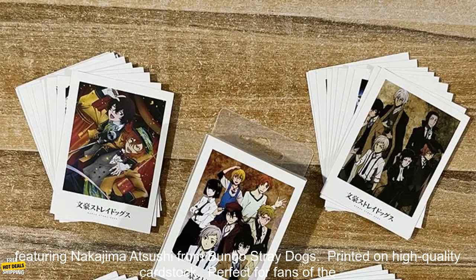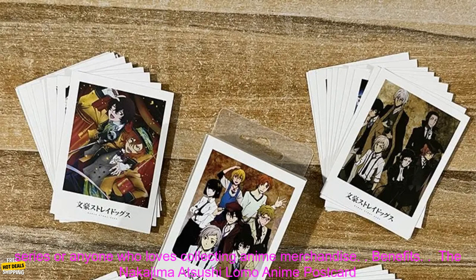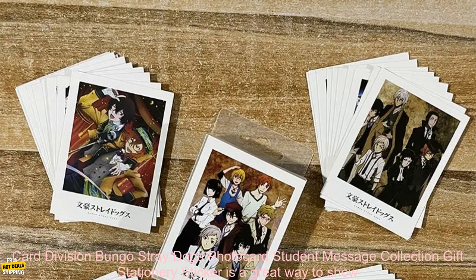Features: 10 high-quality photocards featuring Nakajima Atsushi from Bungo Stray Dogs. Printed on high-quality cardstock. Perfect for fans of the series or anyone who loves collecting anime merchandise.